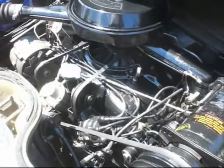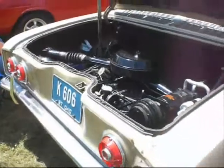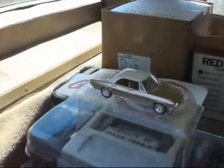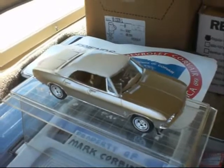Texas. How many miles has this car got, do you know? 61,000 now. Well, we're going to keep on moving down the line. There's so much to see at this wonderful convention. Friends of Corvair. Love it. Love being here. I'm glad they have us.